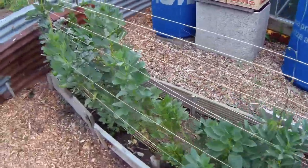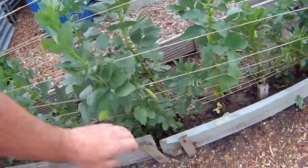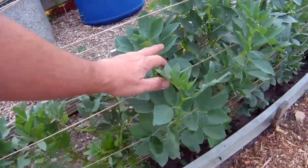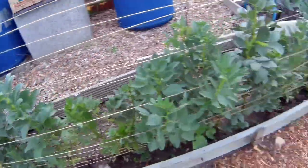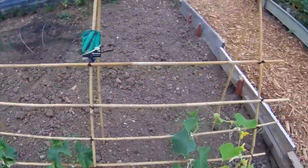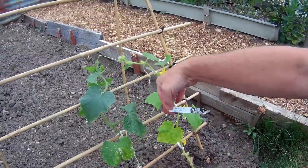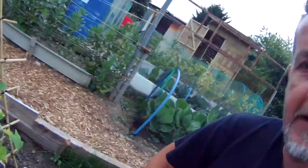We've had loads of broad beans off of these, and we keep going, we'll see if we get any more coming out. A couple more to be picked up. Doesn't seem to be any more flower. Oh, we've got some flowers there. Got a flower. So we may still get some more. Cucumbers, which are doing well. I've added another one, which is this one here, which is a crystal lemon. So we'll see how that goes. So cucumbers and tomatoes, we're gonna have lots of.